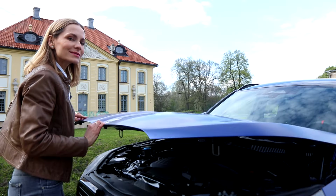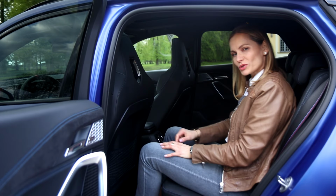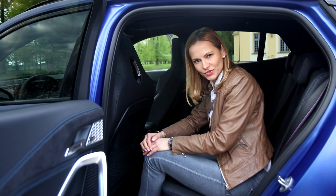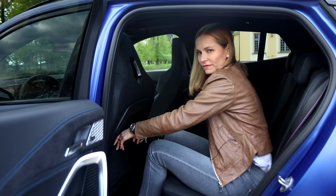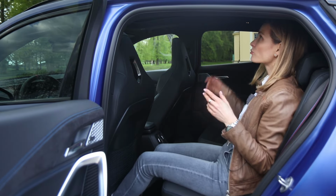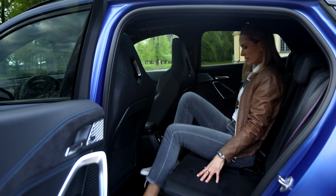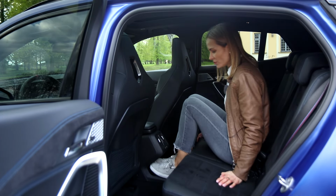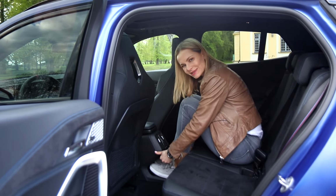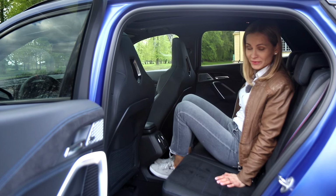That's enough about the numbers under the bonnet. And what about being a passenger in the latest X2? I have adjusted the front seat for my height. I've got plenty of knee room, very good leg room, decent headroom. What about the middle seat? Well, it's actually okay-ish. You can fit your feet here. You're actually just essentially putting them on a shelf, but that's fine. I mean, it's still a bit of a child space, but never mind.